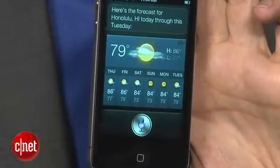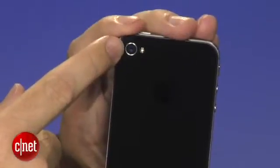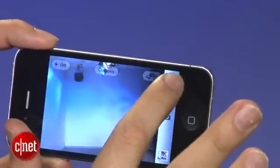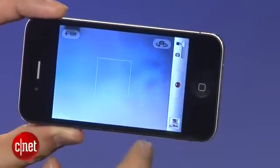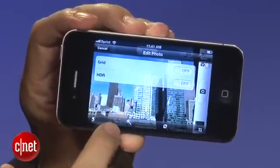It's pretty cool. It's still in beta format. And there you go. That's Siri. On the camera side, we finally get a bump up to 8 megapixels, which is nice. Of course, the iPhone 4 was 5 megapixels. The iPhone 4S also adds a sensor, which allows more light. The camera is supposed to be 32 times faster when you take photos. It also can record 1080 HD video clips at 30 frames per second.